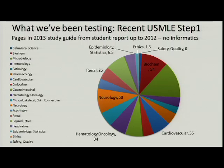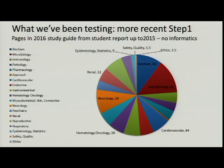So here's the newest version. The way they get this is they talk to students who took the exam and say, what were the questions about? And they build this study guide that's based on the past test, not the future test. So the book the students will buy this year has 44 pages of cardiovascular and 38 of heme and 32 of renal, 9 pages of epi and stats, a new thing, page and a half of safety and quality. So there's some new stuff fitting in there.